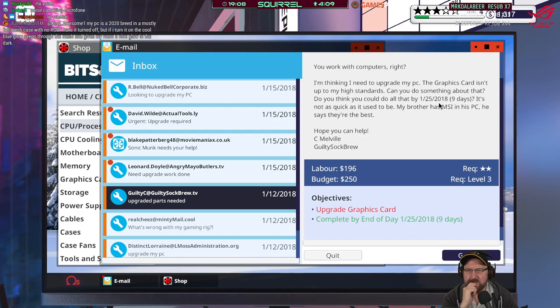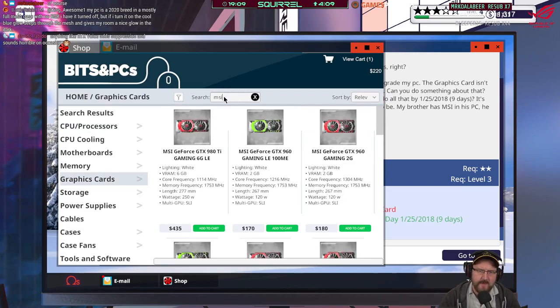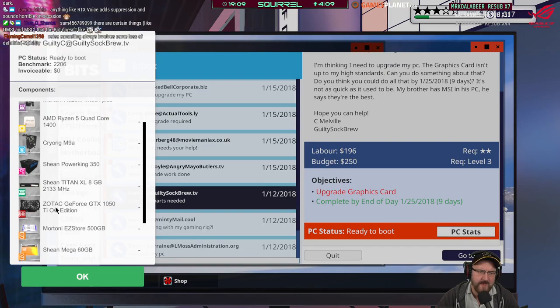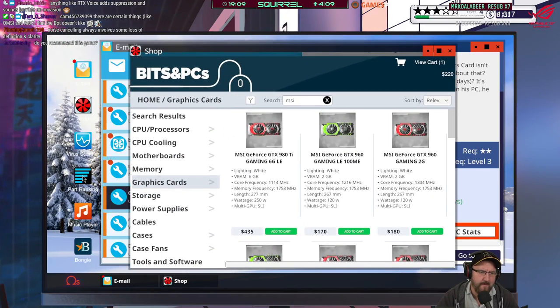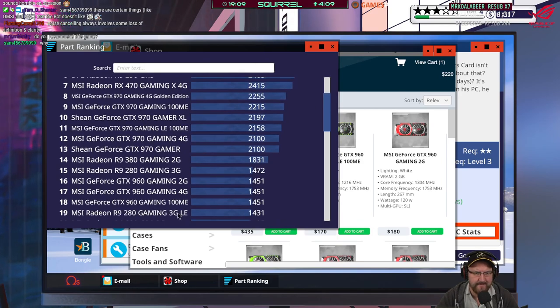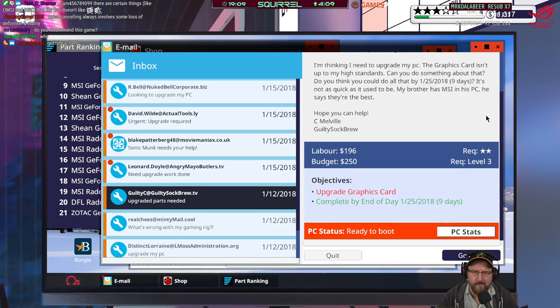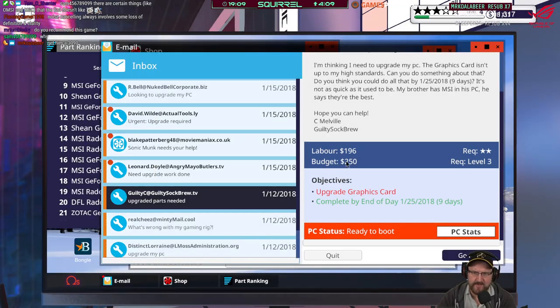Graphics card isn't to my high standards. Could you do something about it? My brother has an MSI on his PC. He says they're the best. So he wants some kind of an MSI graphics card. He currently has a 1050 Ti, which is number like 18 or something. Yeah, he has a Zotac and he has a budget of $250.